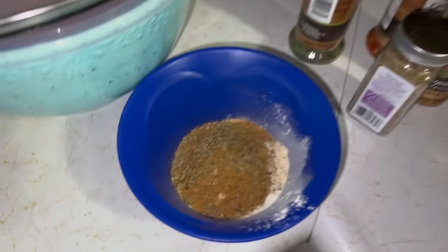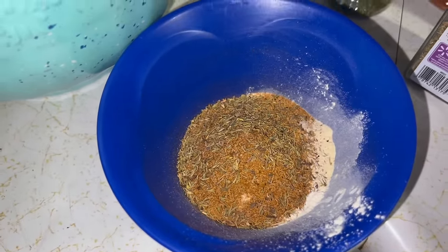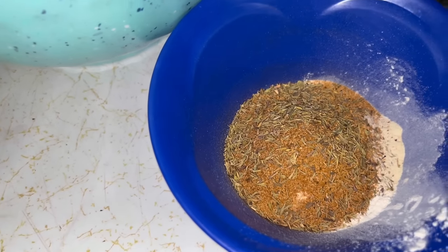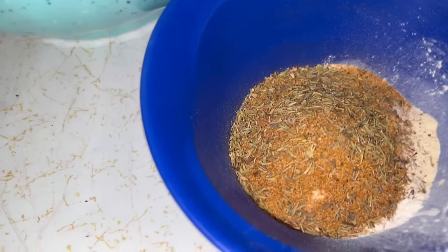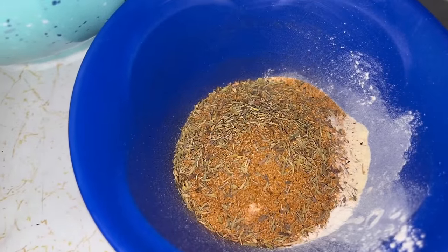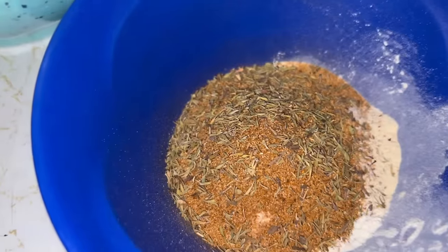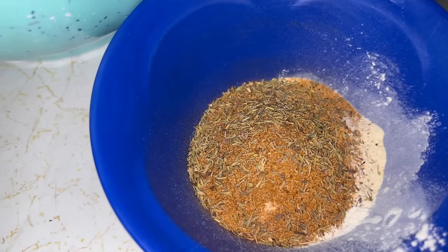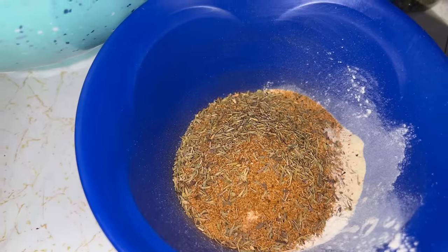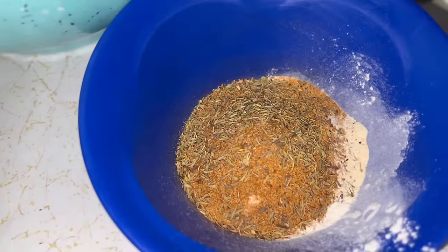But anyways, I'm making me a rub. You can use whatever seasonings you want. I used equal parts parsley, thyme, poultry seasoning, paprika, garlic powder, and onion powder. But please, for the love, season your turkey with something. Don't just put salt, pepper, and butter. Season it. Make it taste good, okay? Now, I'm going to put this on my turkey.